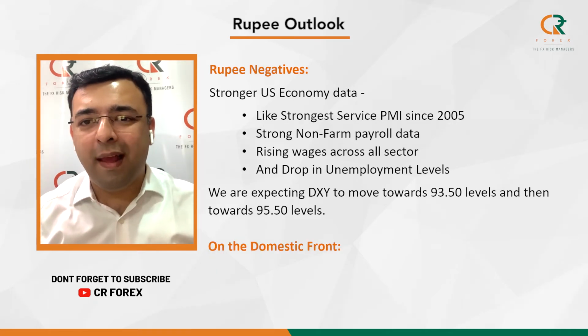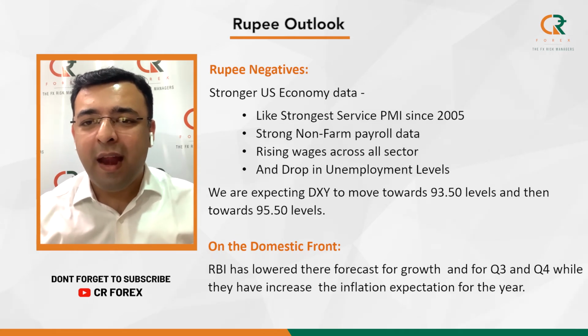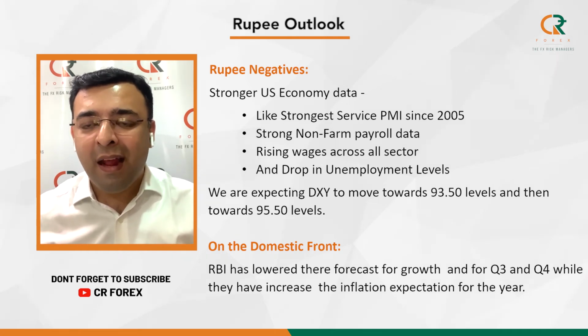On the domestic side, the weak data story continues. RBI clearly said in the monetary policy that they are revising growth downward for Q3 and Q4, and they are expecting inflation to rise in the entire year.